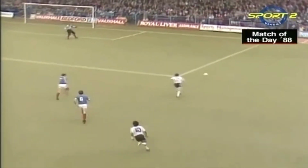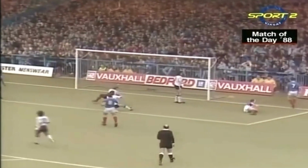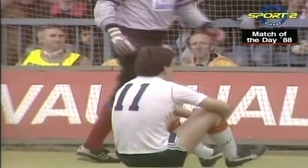Oh, Danny Wilson popping up on the right. He wasn't offside. Horne's coming across. But there are 2 in the middle to look for. Oh, Allinson! And it hit Harford.